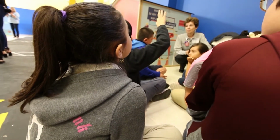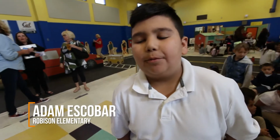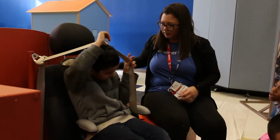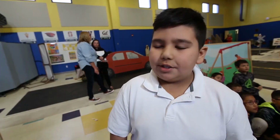I've been learning how to escape from a house if it's on fire. If you see a gun, you stop, run away, and you tell a grown-up. You have to be 4'9" to be out of a booster seat. If your seat belt is over your stomach, that means you have to be in a car seat or a booster seat, because your seat belt's supposed to be on your lap.